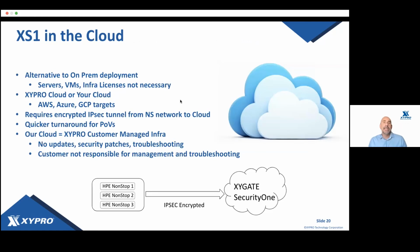Okay, jumping into 2022 and what we've got coming down the pike this year. Our big initiative is SecurityOne in the cloud. So this is an alternate to an on-premise deployment. Typically, SecurityOne will be deployed in your data center near your NonStops, which means you've got to stand up VMs or you've got to get servers and install the software, or at least the application on your on-premise infrastructure.